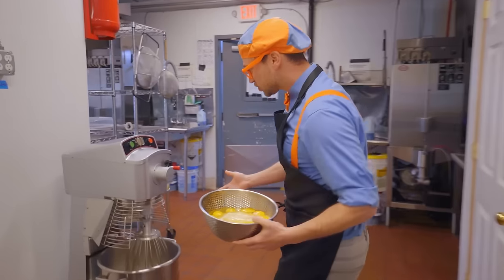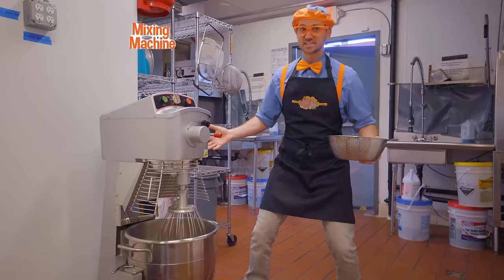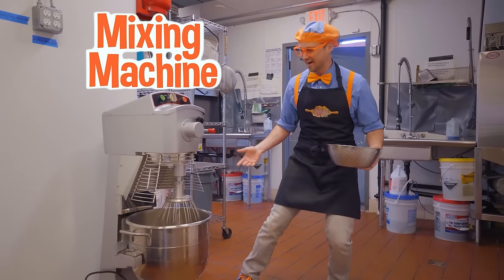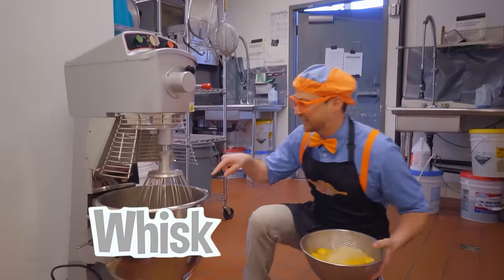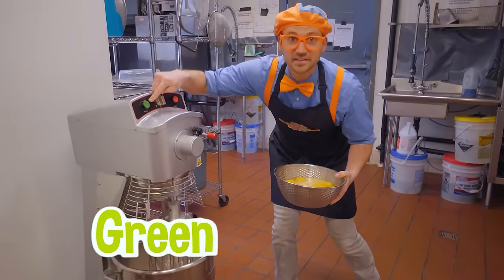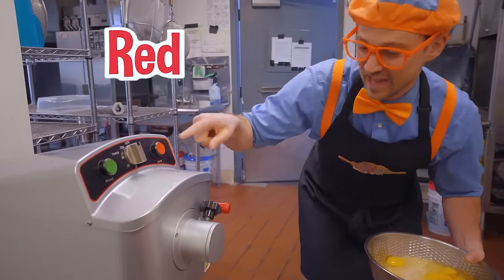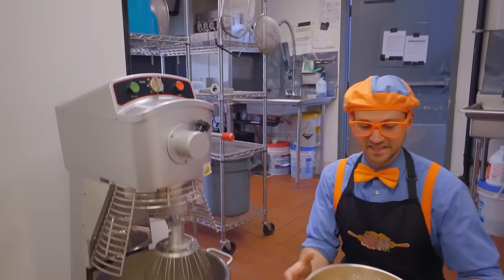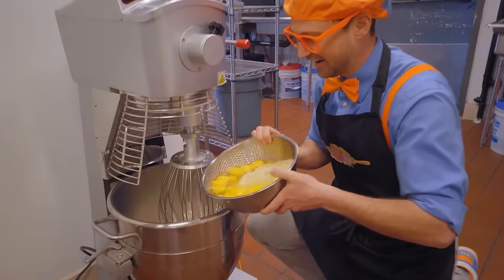Yeah! Whoa! Hey, check it out! This is a massive mixing machine! Whoa! Look how big it is! There's a giant whisk right here. Wow! Looks like there's a green on button, a red stop button, and a big bowl for me to add all the ingredients. All right, here we go.